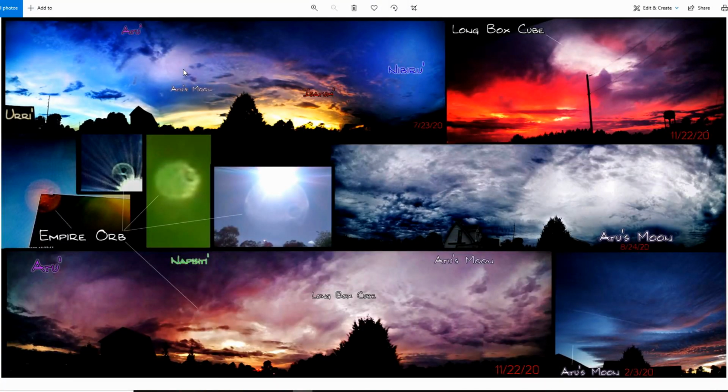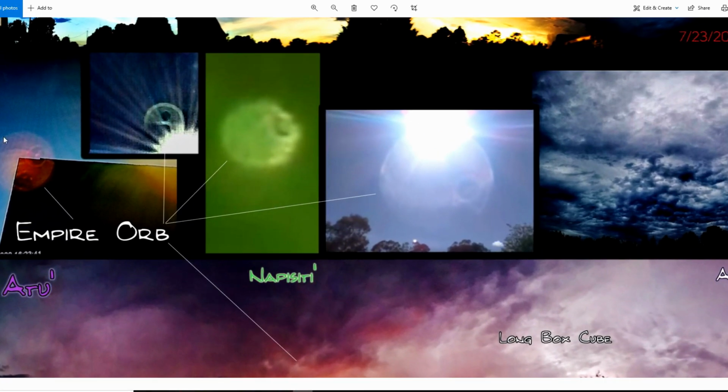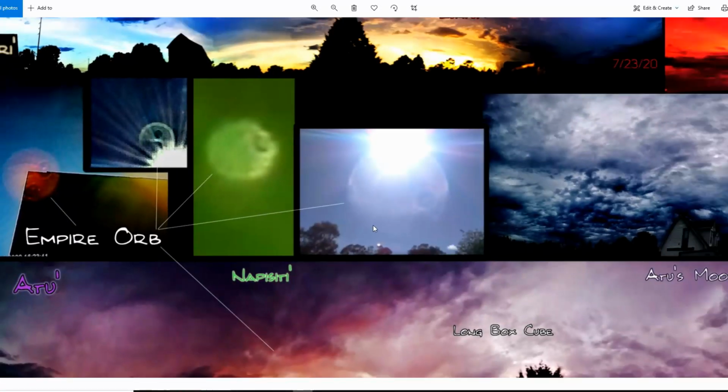This is Otis Moon with its white illumination. I think Uri was over here that day, but Otis up there. Some refractions of the Empire orb. It's only like one time the flare on my security camera has made that particular shape, with a little circle on it, was the same time that other people were catching these.